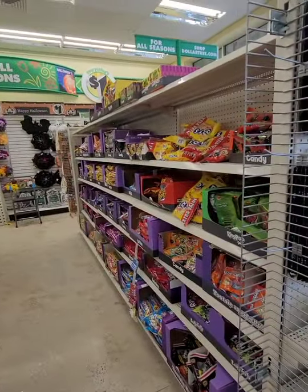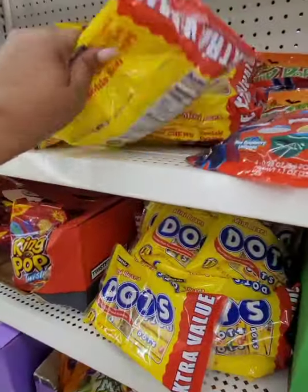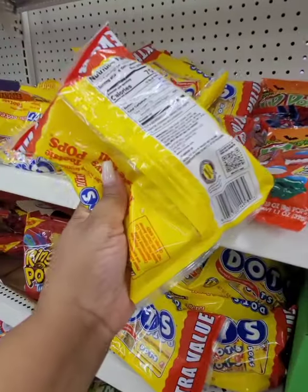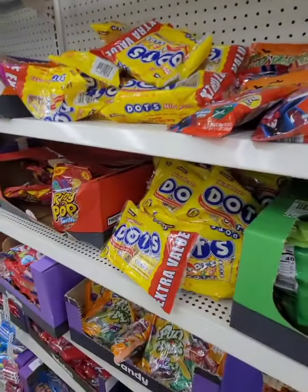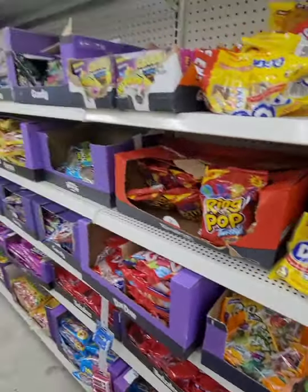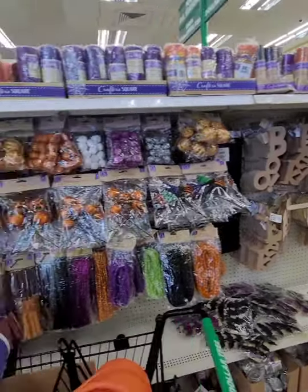And again, more candy. I love Dots. They have the mini boxes of Dots. I don't remember if they've had these before, but they have them now. And more Halloween stuff. They're just changing everything around.